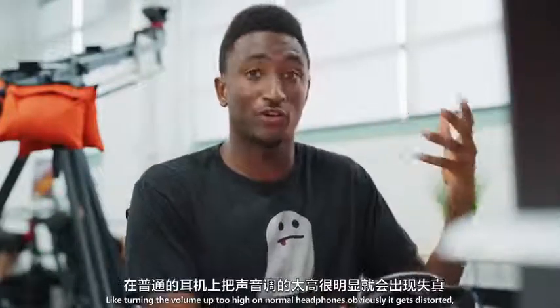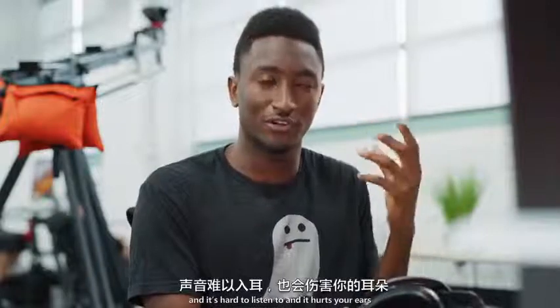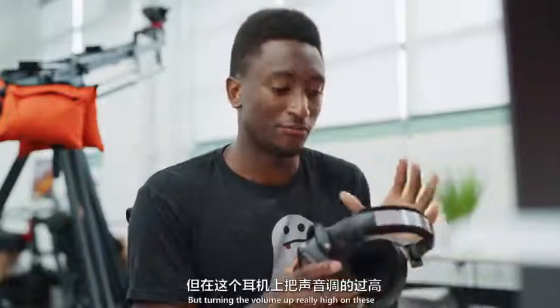Like turning the volume up too high on normal headphones, obviously it gets distorted, it gets too loud, and it's hard to listen to. It hurts your ears. But turning the volume up really high on these just feels like more intensity and more sound and more volume without being harsh. I don't know, to an audiophile this probably seems ridiculous what I'm saying right now, but that's just how I feel.